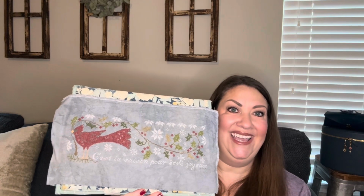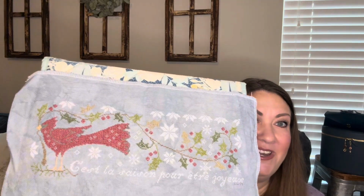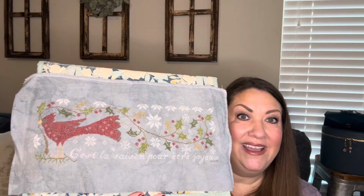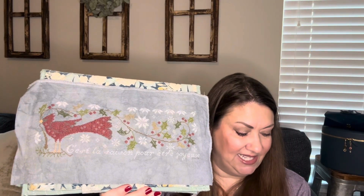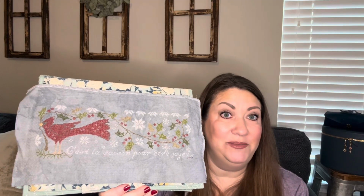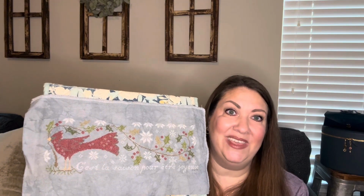The chart that I want to show you is from Blackbird Designs and it's called 'Tis the Season. I apologize that it's a little wrinkly, but here is my finish and I love it so much. It's so pretty. I had been wanting to stitch this for a while and I'm so glad that I did it. This is stitched on an 18 count Picture This Plus in the color Mirage. And I used all of the called for DMC colors on this. And I just love how it turned out. I think it's beautiful.